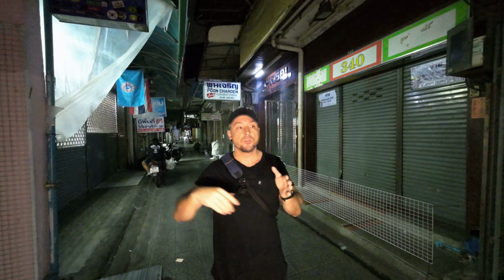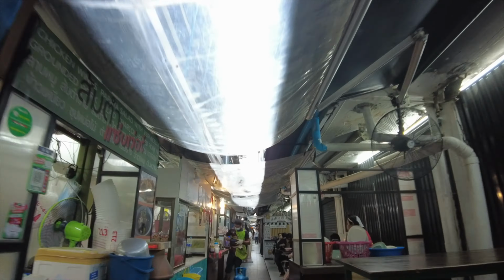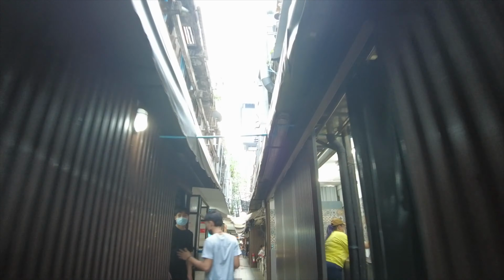So this is the back alley of Chinatown, and it goes parallel to Yaowarat. So you have to take a little detour. If you come here, you have to come during the day because it's probably the best place you can do your overall shopping. They have everything here and it's retail prices. So you can get a lot of shopping done here. And this stretches all the way down to Indian town, where I'm getting some Indian food.